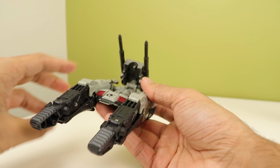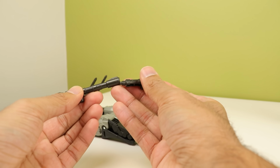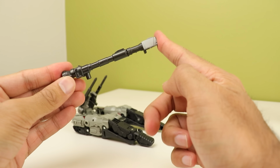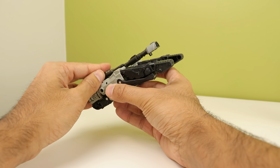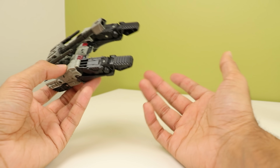Let's get that in. And then once you have that done, you're going to take the tank barrel, which is his fusion cannon and his little cannon, and plug them together. Again, I like this configuration in robot mode. And then this will peg underneath there. And there you have the tank mode. It's very fun to do that back and forth once you figure it out.